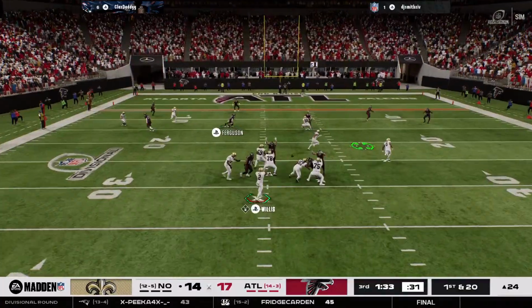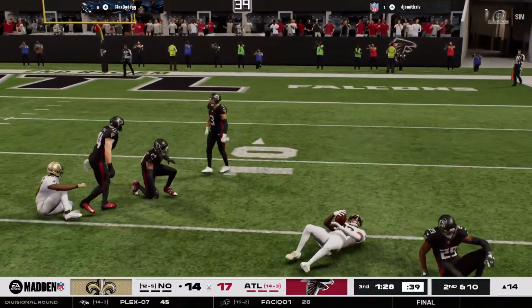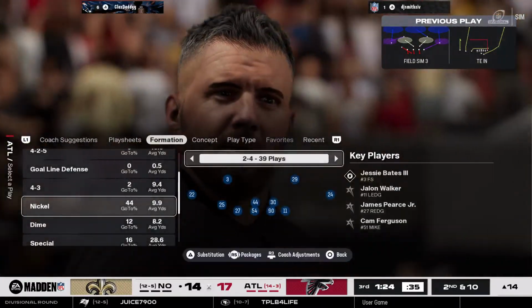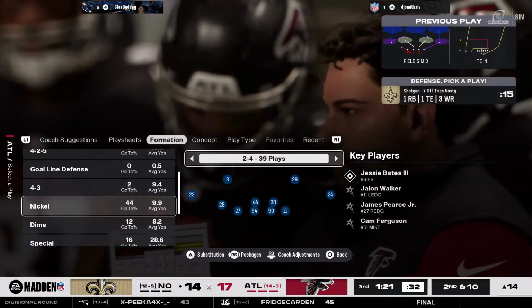Willis to throw once more. It gets this complete to Shaheed, and that's good for a pickup of 10 yards. And it's 2nd down. Doesn't matter whether it's a zone coverage or man coverage, the drag route can be effective when it's run well.